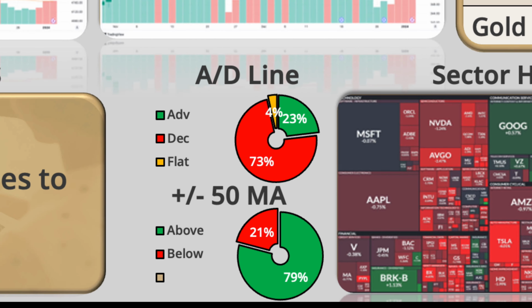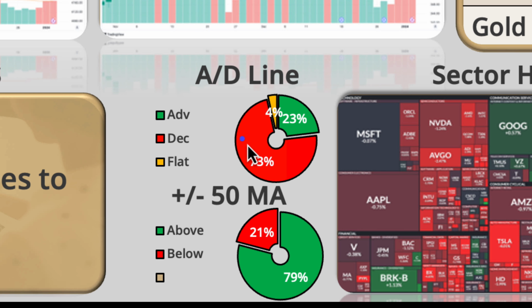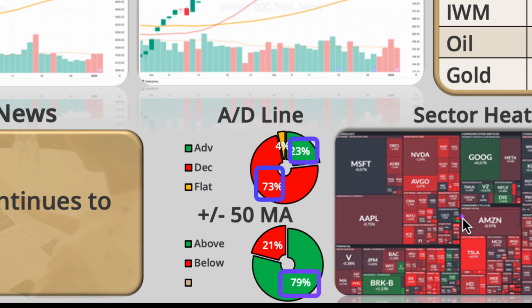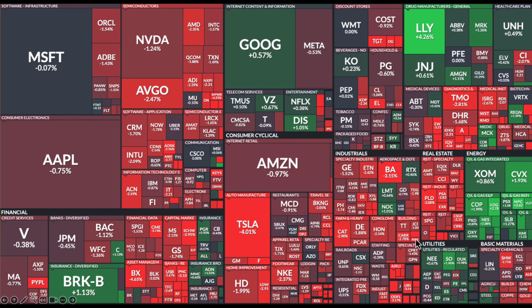Outside of that, the advance-decline ratio today was really bad: 73% to the downside and 23% to the upside. But what's better is that the stocks above the 50-day moving average are sitting at 79% versus 21% below it. So overall, market breadth looks good. I think this is just going to provide some good buying opportunities after this pullback is finished.